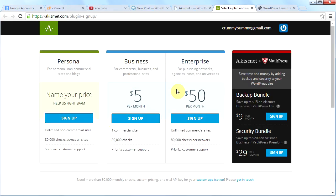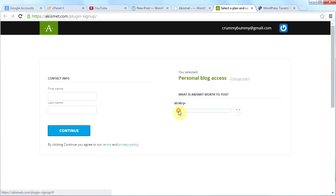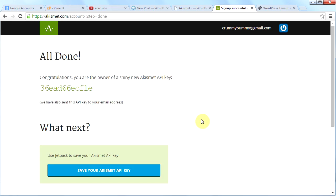This makes it look like we have to pay for this service, but we don't. We're going to name our price here, so we're going to click sign up here. We're going to scroll down to 0 here, and then we're going to click continue. Now, I'm not saying that Akismet is not worth paying for. It is the premier spam service for WordPress. It is worth paying for. So if you feel like giving a donation, then you should do so.